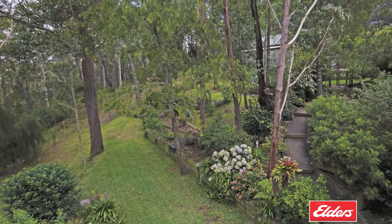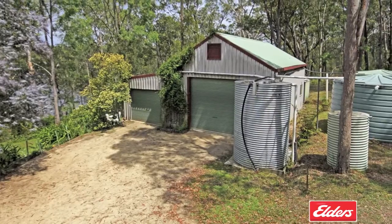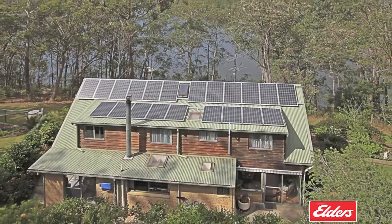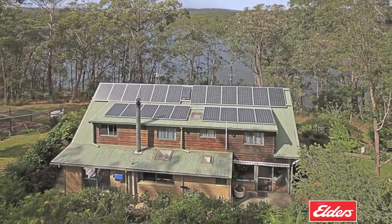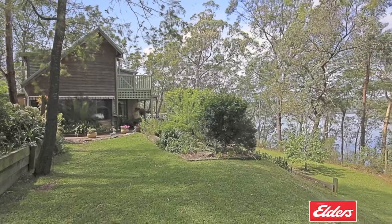There's a large 13 by 8 metre barn with an internal loft and room to accommodate three cars, plus a state-of-the-art 6 kilowatt solar system and two 5,000 watt smart inverters, which means no more power bills.